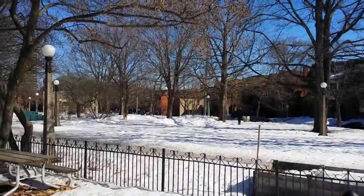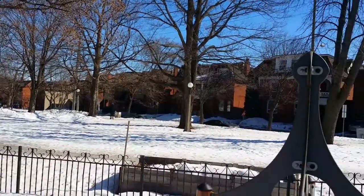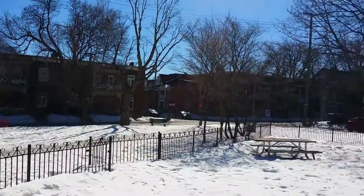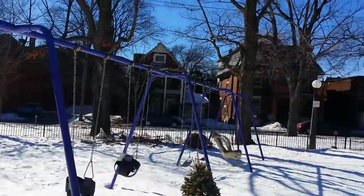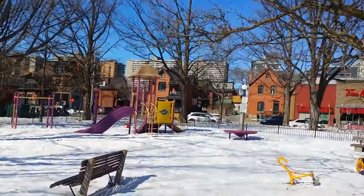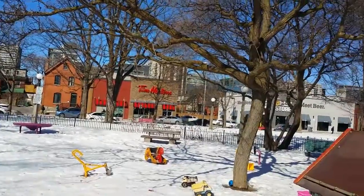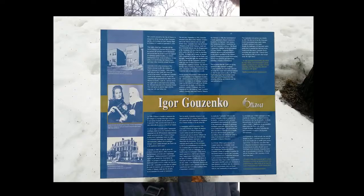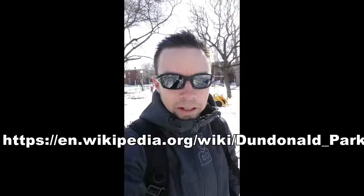Found an interesting piece of history today in CentreTown here at Dundonald Park. A guy used to live right across the street from here. He blew the doors off a KGB espionage ring at the height of the Cold War in 1946. It was a big to-do. Guys marching down from the Russian embassy to get him. There's a plaque raised out here for it. No idea that happened here in Ottawa, and it apparently brought the Cold War to the forefront for everybody here. So kind of neat. Didn't know.